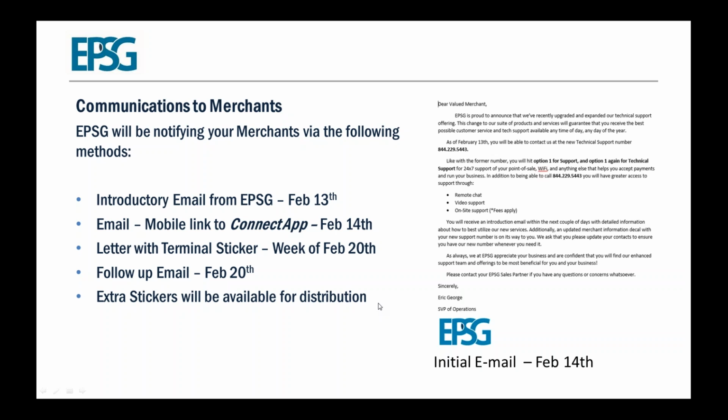Now, I must mention that please do not give out this new support number to any merchants who are not on the pilot. At this time, we want to keep the phone numbers used strictly to those merchants involved in the pilot. At a certain point, we'll be able to open up the scope as to who can call this new support team, but we're not at that point yet. So please hold those numbers close to you and do not just give them out yet.